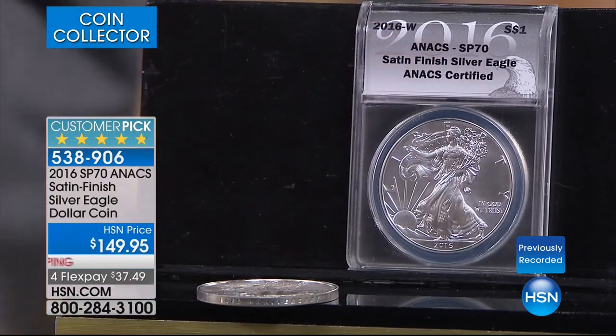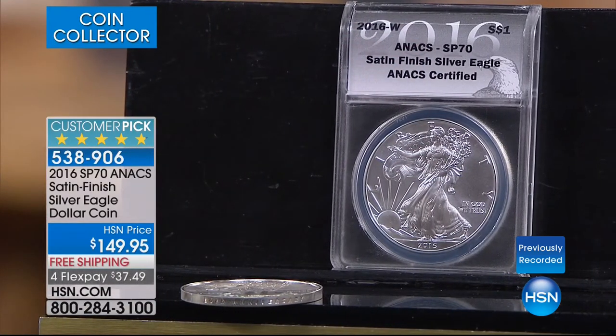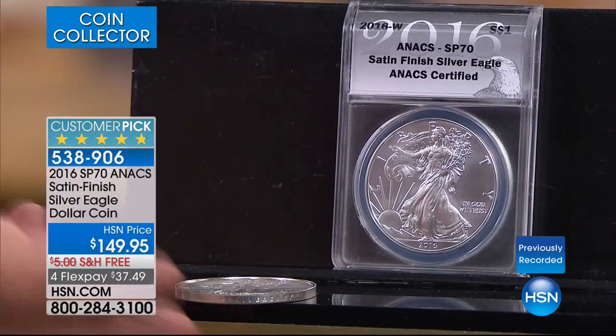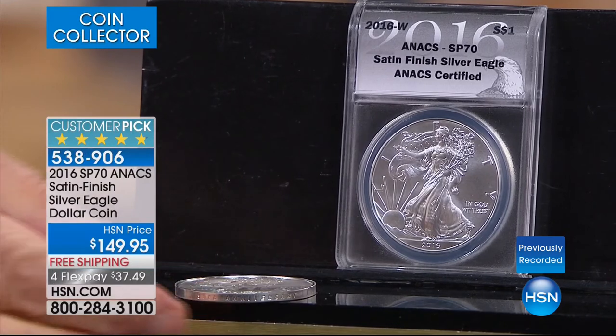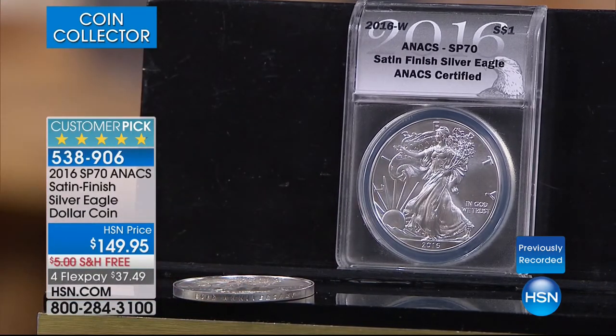We have this coin in SP70, and I have got it at my original issue price that you see right here at $149. This is why I call this the fall between the cracks coin. Right. Because what happened is traditionally this coin, the Silver Eagle satin finish coin from this year, has already been released. In 2016, the Mint was tied up with other business, it seemed, because they did not release this coin until very late in 2016. As a matter of fact, I never even got an opportunity to sell this coin in 2016.